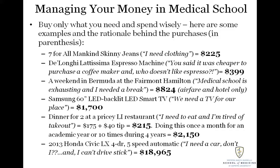I typically tell students that it's cheaper to purchase a coffee maker than to buy coffee at Starbucks, and it's typically the case, especially if you drink coffee a lot. So this particular student decided to buy this espresso machine, and I said it was cheaper, and who doesn't like espresso, which is true, but this espresso machine is going to cost you $400.